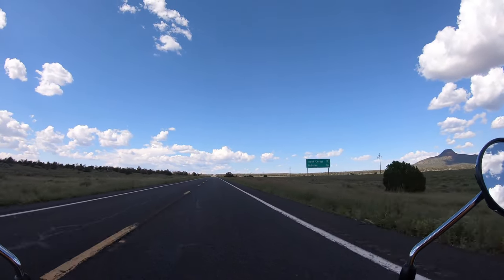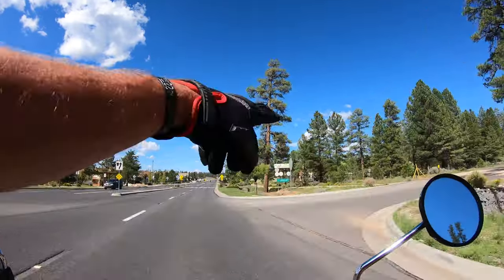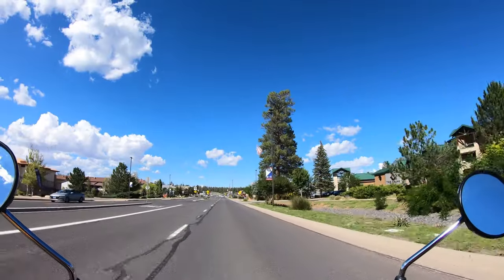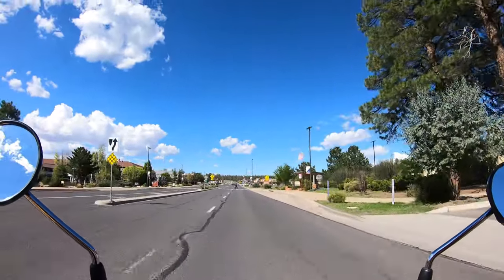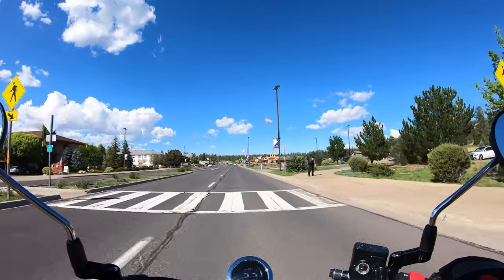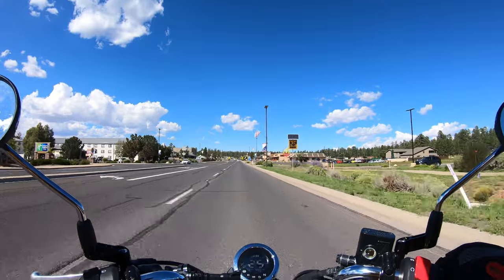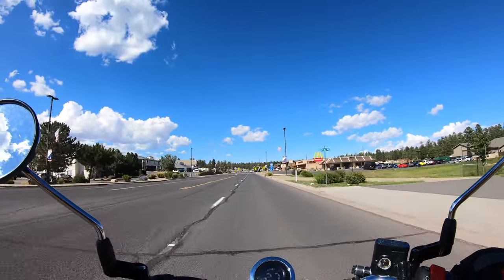19 miles to the Grand Canyon. Yay, woohoo! Now I'm in Tusayan, the Arizona Trail Gateway Community. Apparently this town was founded in 1934. I didn't know that before. Very interesting. I think I'll grab some more gas and top off, make sure that I'm topped off, and get a bite to eat and just kind of relax a little bit.